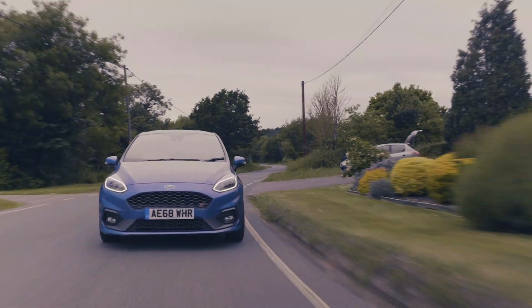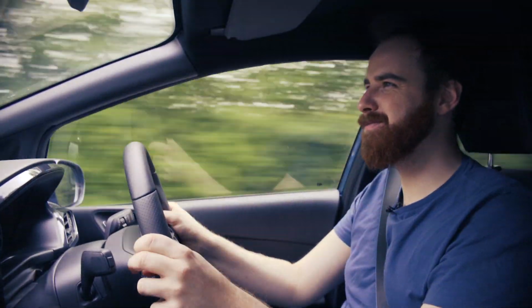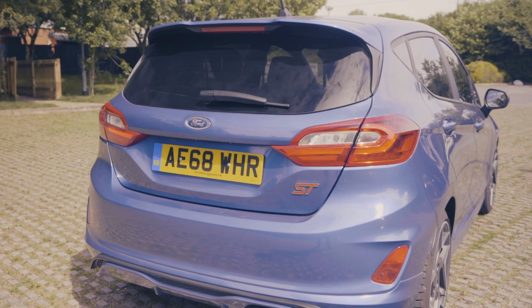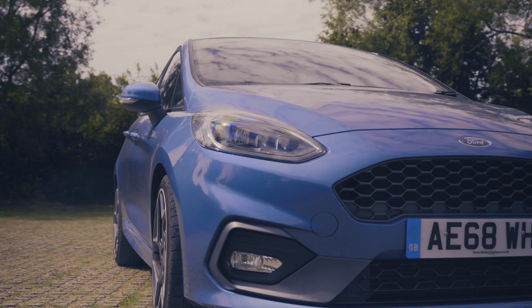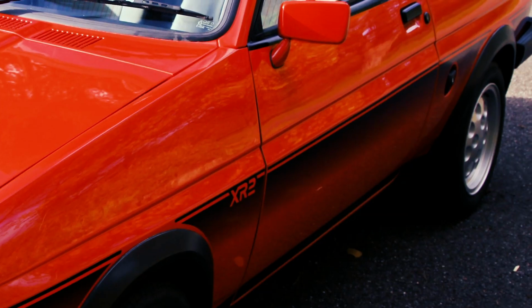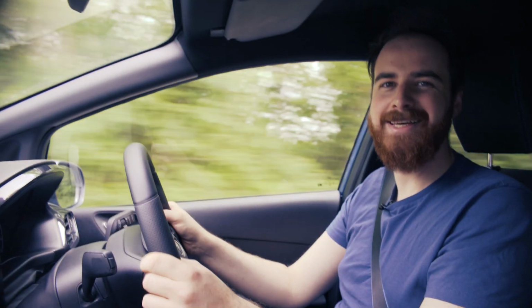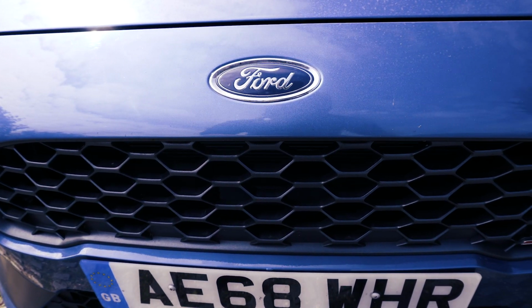So even now, 30 years later, Ford are still providing that ultimate small performance car feel. The 2019 car looks great, it feels great, it sounds great, and it will still lap a Tesco car park better than anything else. And much like those XR2 decals on the side of the original car were a signpost that you'd made it, you could afford a performance Ford, now the red ST badge is that sign.